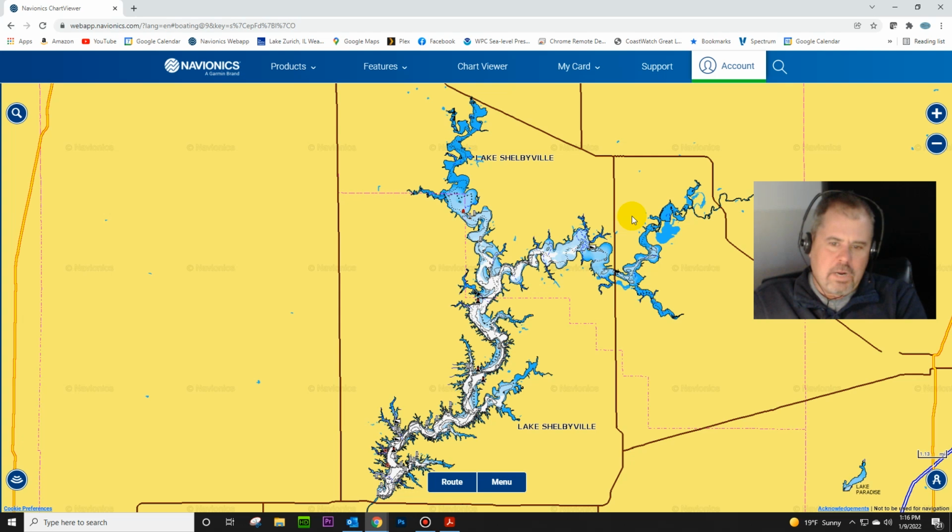Now, when I fish this lake, I'm usually targeting the walleye and saugers, and later in the summer, I will target the largemouth bass. I'm going to go over these structures mostly in terms of the walleyes and saugers, but I have caught white bass and largemouth bass on many of these structures. I'll point that out as I break this out.